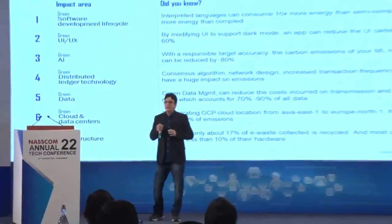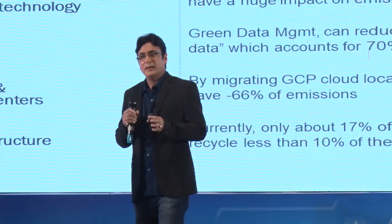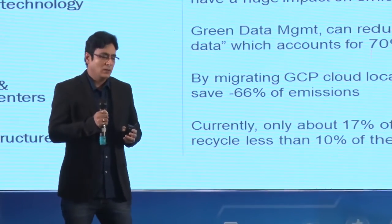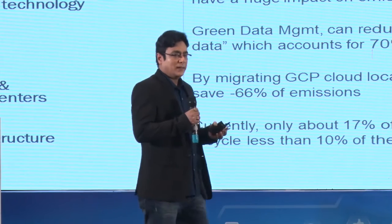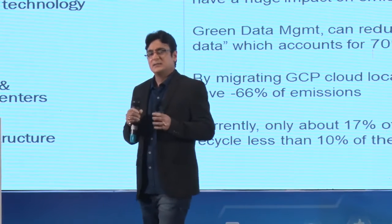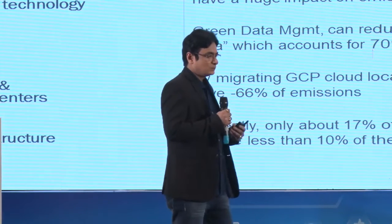So in terms of green data, you have to look at this space holistically: how can you do proper data relevancy as part of your application, and what kind of data architecture and storage you should use. All these practices need to be applied as part of your green data practice.